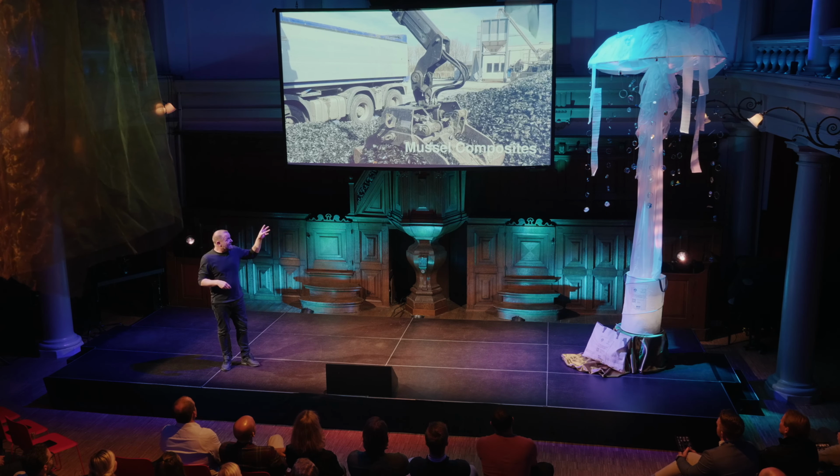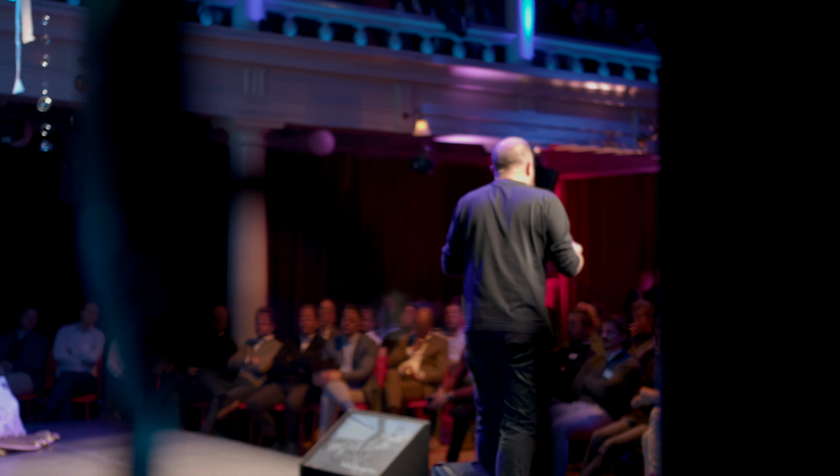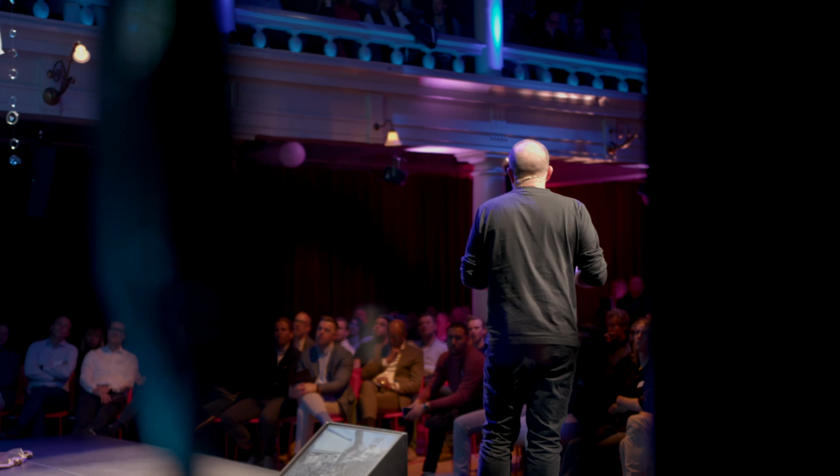Another thing I like is waste from mussels. This is a project I did for ProRail, the Dutch railway company who maintains the railway tracks in Holland. I developed a sustainable replacement for non-constructive concrete. Not constructive concrete, non-constructive concrete, which is important because when you go to a railway station, you see these round objects where you can sit on, on the rail, and they are made from concrete.